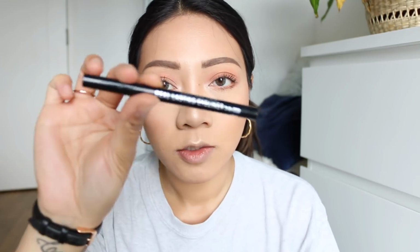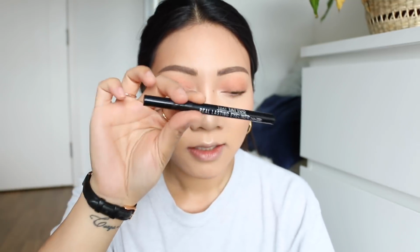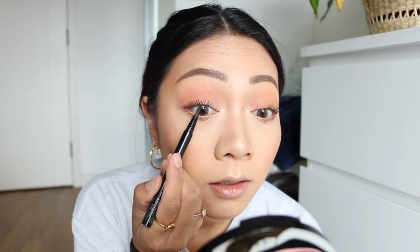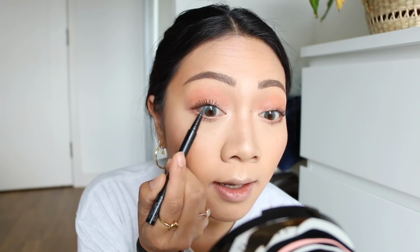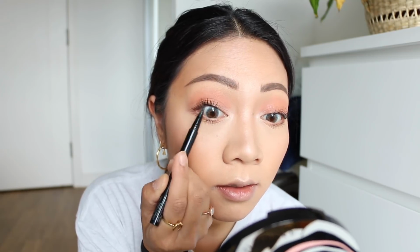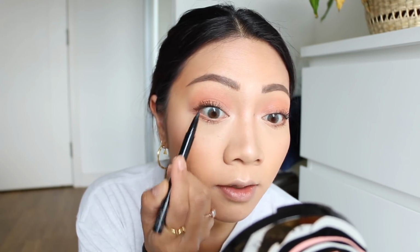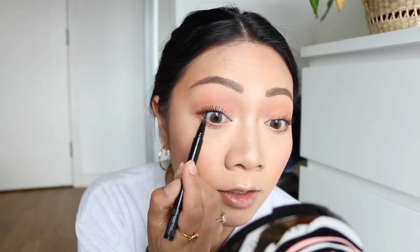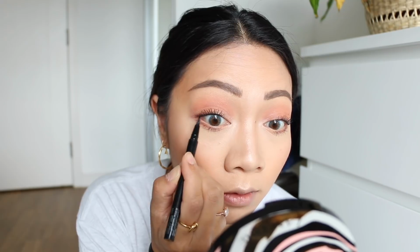Just to increase the intensity of my eyes and make my lashes look a little bit fuller, I'm going to tightline with the K Palette 24-hour eyeliner. This is another waterproof product, so this is going to last all day long and it's not going to smudge. I just give that a good shake and I take it in my upper waterline and lash line, and this just really fills out that gap and makes your eyelashes look longer and more full.